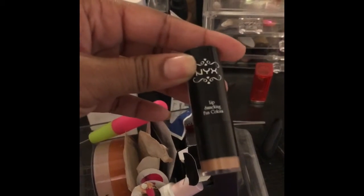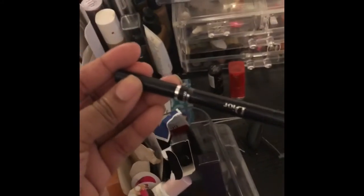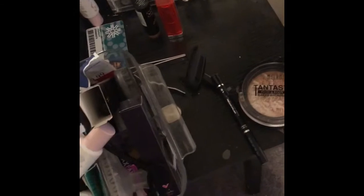Making some progress. A NYX lipstick. It's new. You can never have too many new lipsticks. Now here's a Dior liner that I could never figure out how to work. So no, that can go.